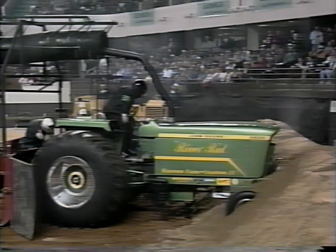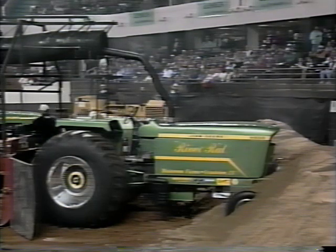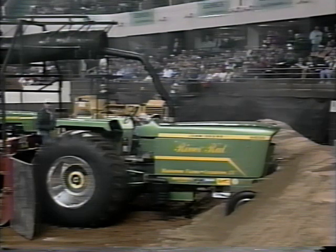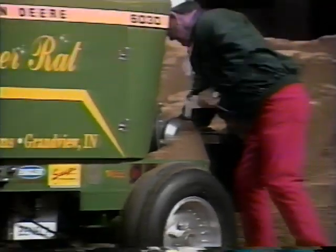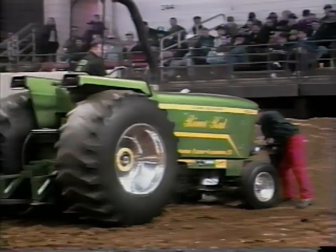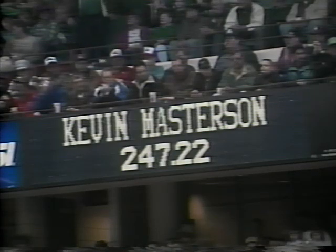Well, the defending champion has come back to show everybody, ladies and gentlemen, that he is to be reckoned with in Pro Stock. No doubt about it. 247.22 for that John Deere. So great run for the River Rat and Masterson.